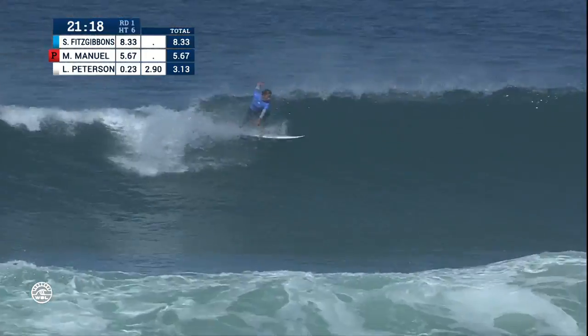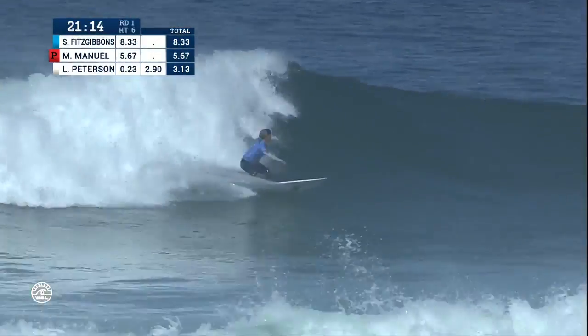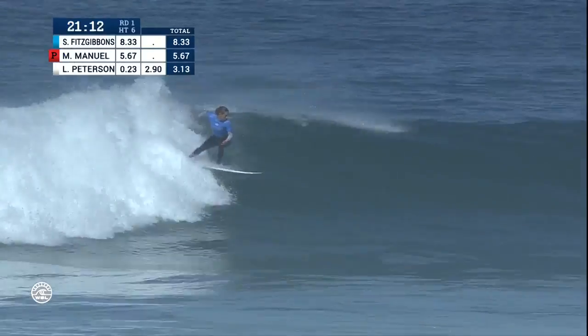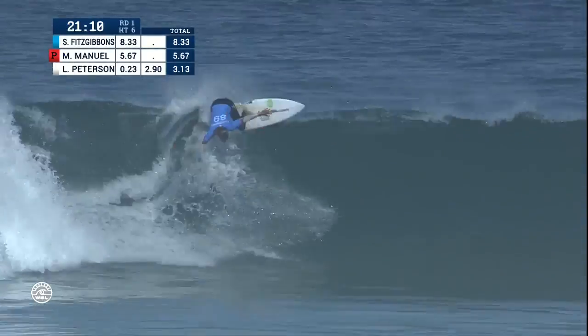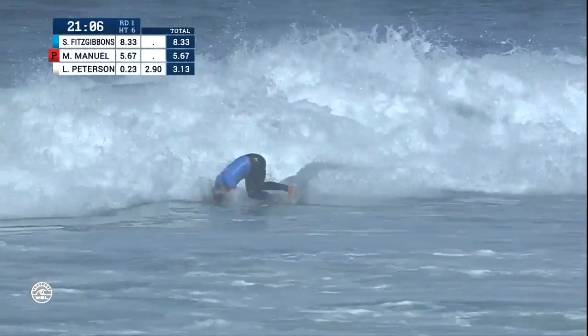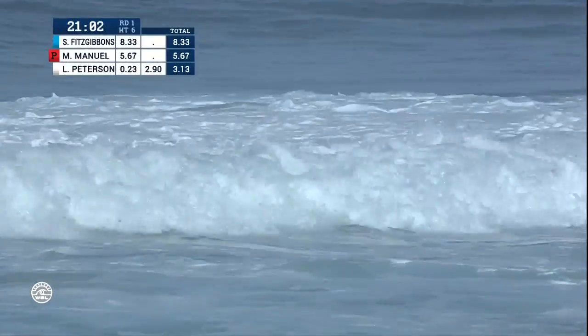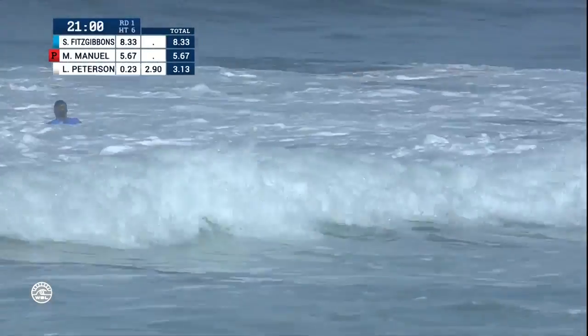Sally looks like she's having another go. So she's liking the backhand here as she gets to the open face, the first maneuver. Backhand snap, back into a nice steep section again, and pulls it off. Sally Fitzgibbons now adding to her excellent wave score of an 8.33. I think she is looking the goods right now.